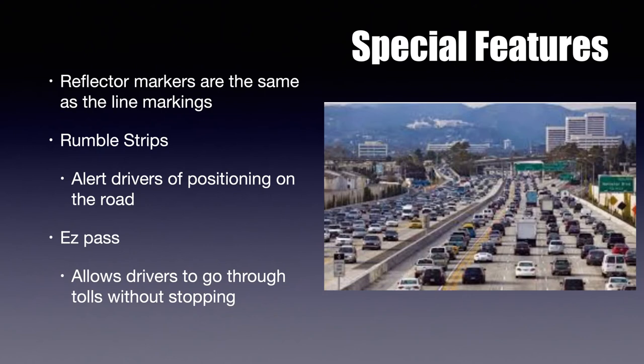Rumble strips will alert you to your position on the road. And also, if you're not paying attention, it will say you're drifting. You're leaving your lane. And we have rumble strips more to the right than we do to the left. But on some roadways, right where the dotted white line is that's separating traffic flow, you may have grooves or rumble strips. So that's telling you you're leaving your lane to the left.